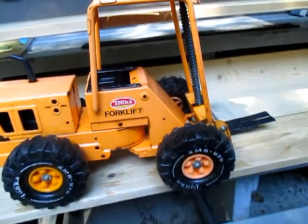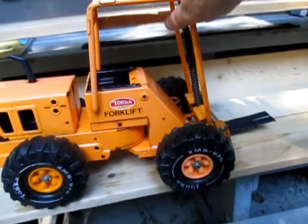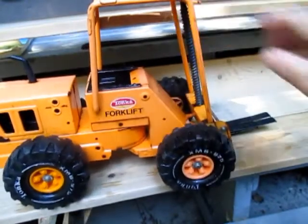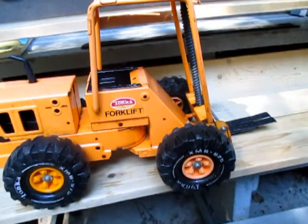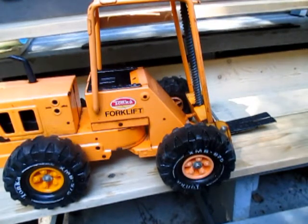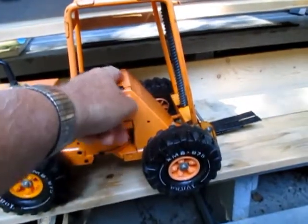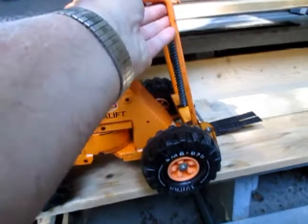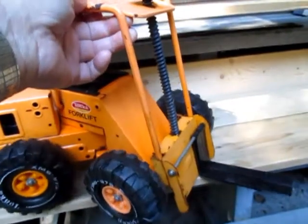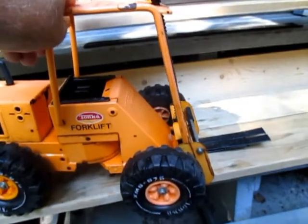But how many times have you driven by a yard? Well, not so much lately maybe, but in years past, and seen Tonka toys sitting out there in the weather. They always seem to sit outside. Kids would never. Well, they're usually too dirty to bring in, I guess. And it's missing a steering wheel here. No big deal.